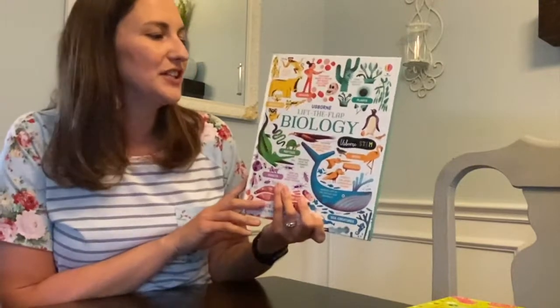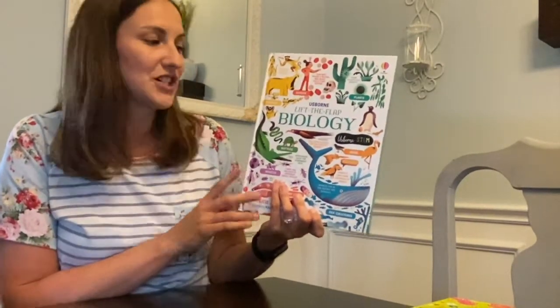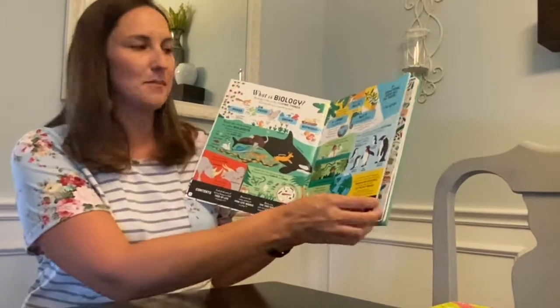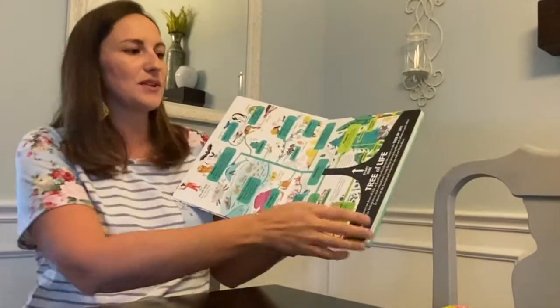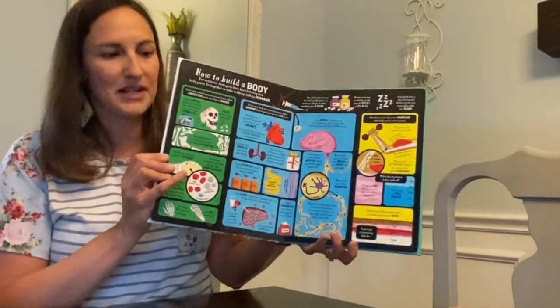Then we have a new title in our Lift the Flap STEM collection. This is Lift the Flap Biology. This book is just chock full of information about the human body, the classifications of animals, plants, anything that you can think of in our living world with very detailed flaps and information.